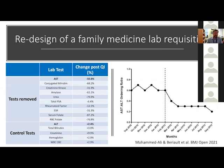Thank you. The last concept I want to highlight today, so we talked about a reflex, we talked about a hard stop, and this is a family medicine requisition change. So, this one is interesting because it's the power of simply removing tests from a lab requisition and order set. It doesn't need to be fancy.